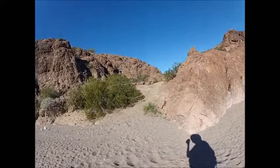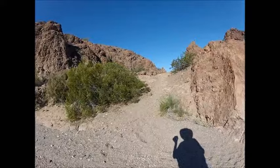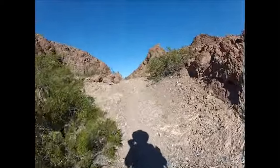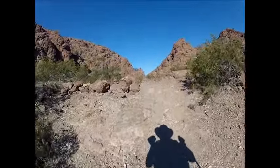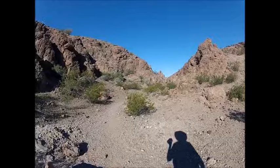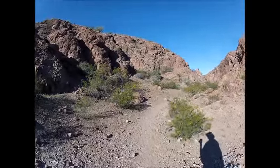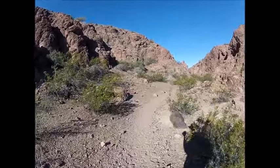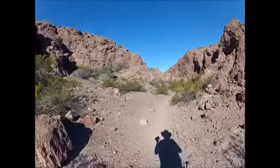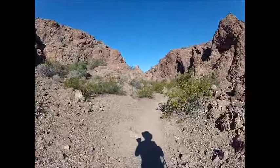And here's the beginning of the slot. Somebody's been through here on horseback. You see the hoof prints in the gravel.